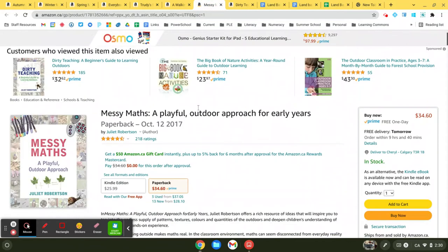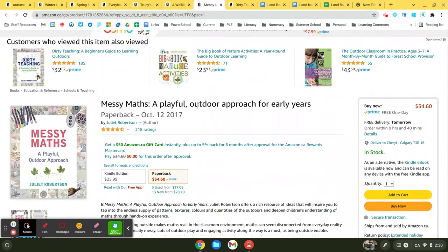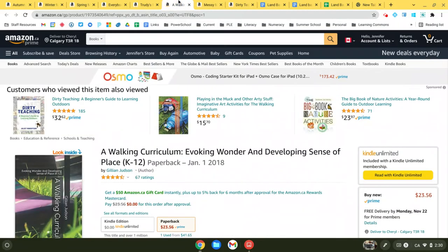She also wrote this one, Messy Maths, and it's all about how we can learn math outside, which is really, really fun, and it's all aimed at that really early elementary age. There's lots of stuff in here. I taught kindergarten over there and used a ton of this with my kindergarten kids. We were outside more than we were inside, which was kind of fun. We all had wellies, though.